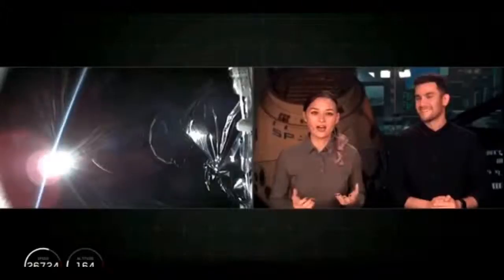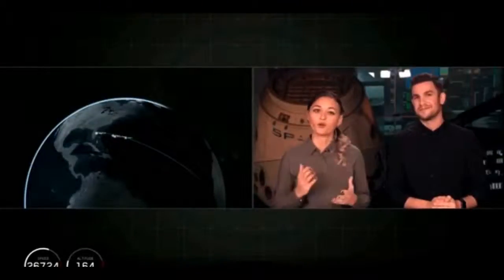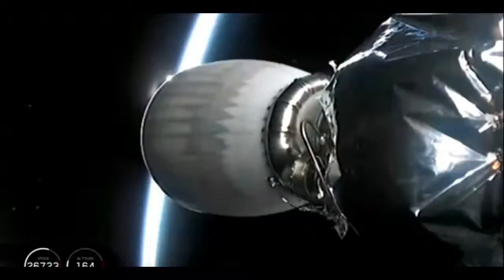So now the primary mission is still going well. We are about to enter the coast phase, so we're going to take a quick break. But we'll leave you with an animation that shows you where we are throughout the coast phase. We will be back at about T+26 minutes for second stage relight and the deployment of our satellite.